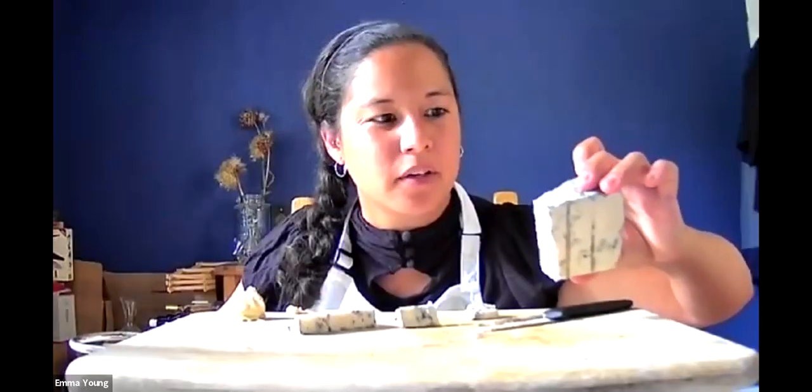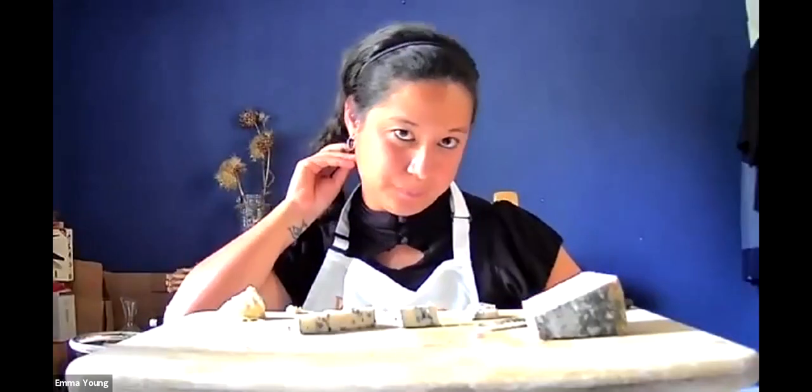Aroma's lovely. You get a bit of mushroom, which you'd expect, but I've also got some nice cereal, biscuity notes, a bit of digestive biscuit on there. I'll give it a good 9 for aroma. 9 on aroma. Cool.